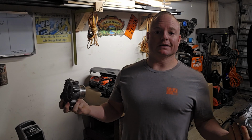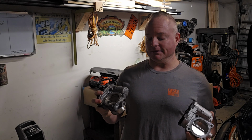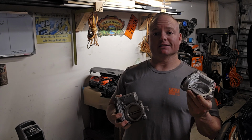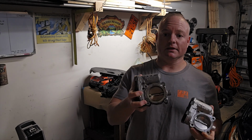Alright, so it's the next morning, and we're going to have to break this video into 2 pieces. So the first half's going to be removal of everything. The second half's going to be tossing the new throttle body in. That's because in this hand I have the wrong throttle body. This is the old one. See if you can spot the difference.